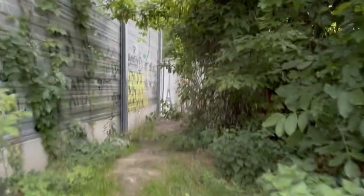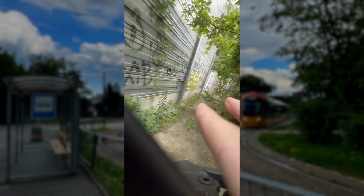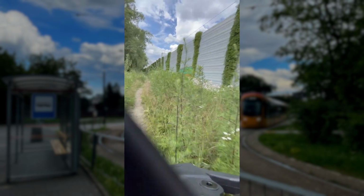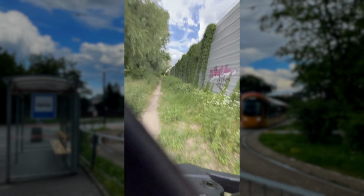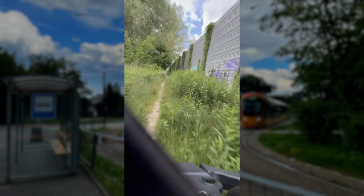You will not believe the obscenities I said when I found out I have to go through the shady path again. Now I have to go back. Mother. Should've just listened to Google.